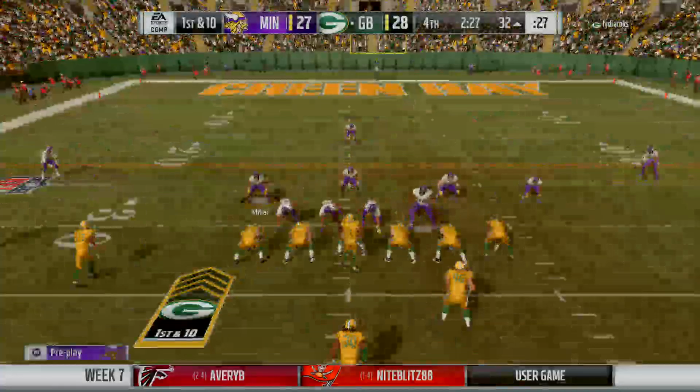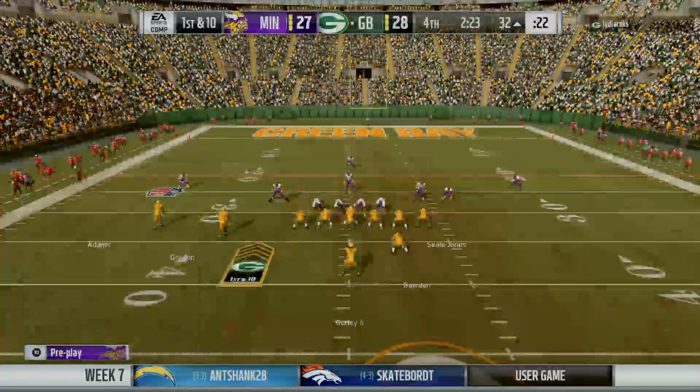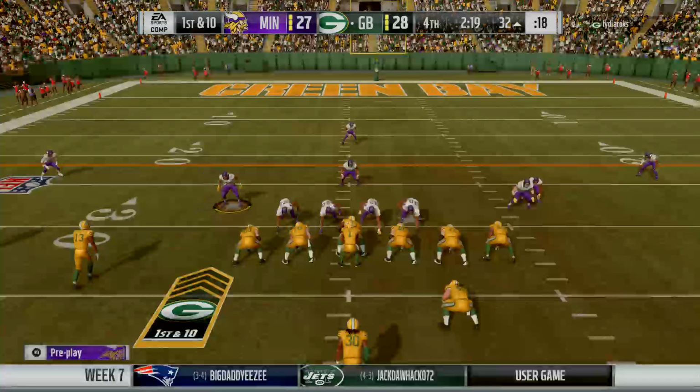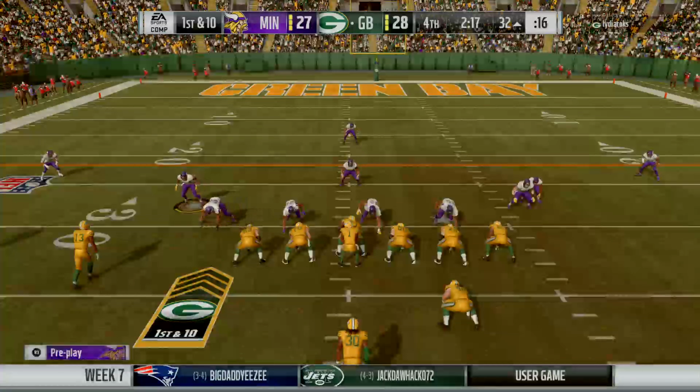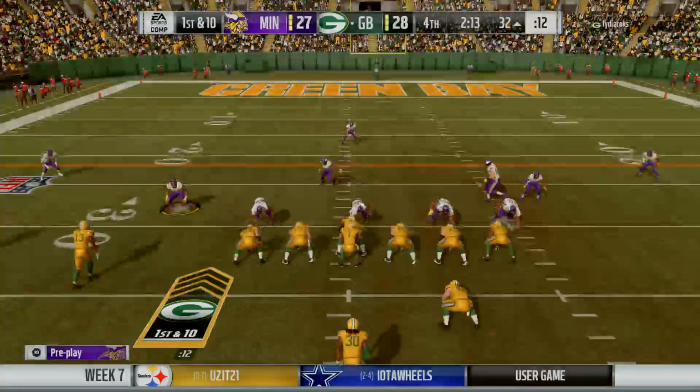So now your coordinator is going to call every blitz that he has, any type of exotic, something that they haven't seen before. And he's also telling the defensive lineman, don't worry about holding people up. Just get in gaps and try and make a big play. And not only not getting off the field on 2 opportunities, clock continuing to run.